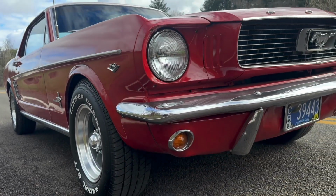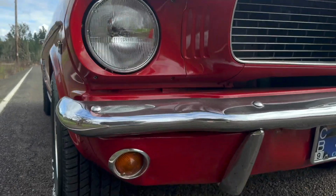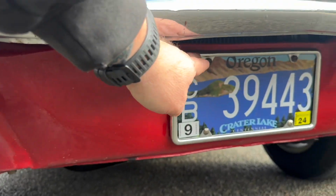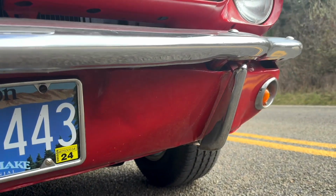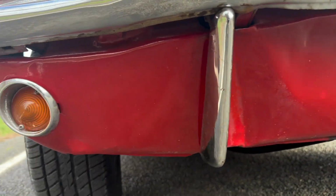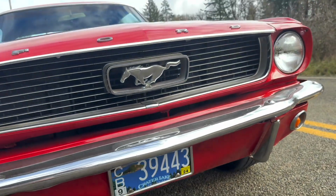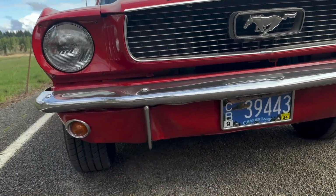The front valance definitely has, there's a dent here, it's dented in up here. The front valance is really cheap, so if you wanted to improve this car a little bit, a valance is like $60 or $70, and you could have that painted red.